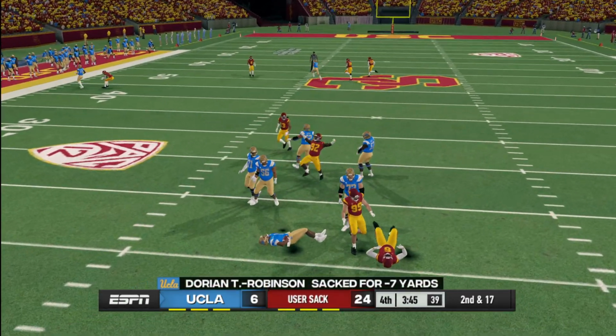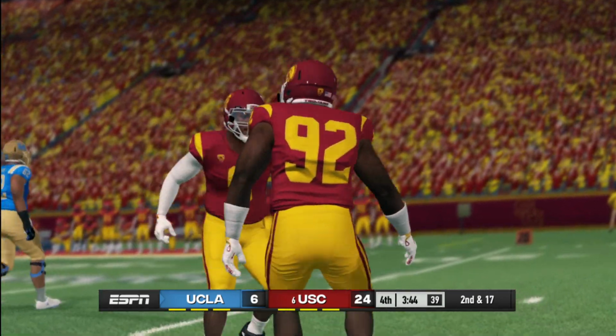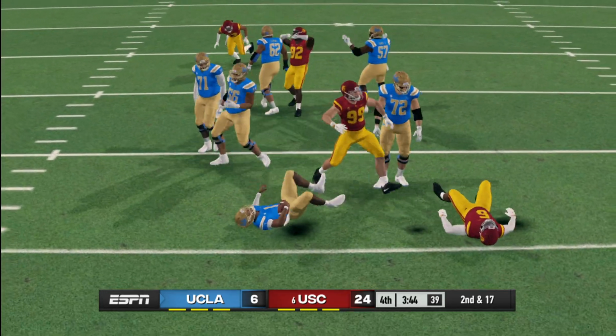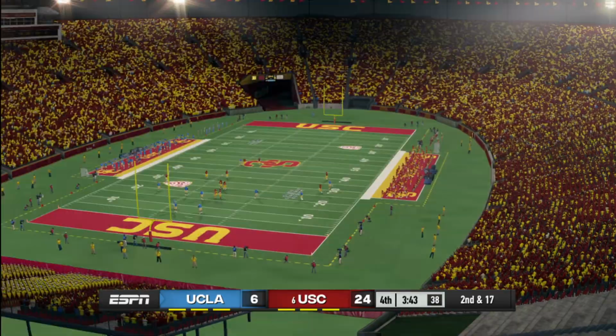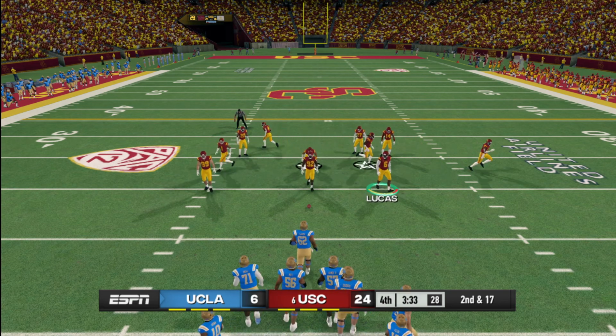And he's going to be sacked. He just blew past the blockers and dragged the quarterback down. Boy, excellent play by the defense here. A few extra seconds and those receivers might have been open. The sack makes this a second and long.